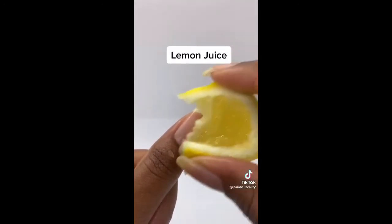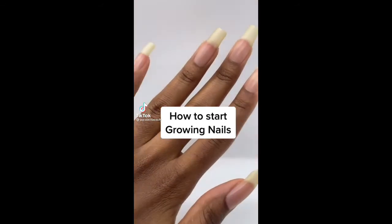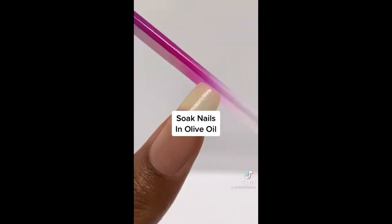3 things that speed up nail growth. Lemon juice. Olive oil. Coconut oil. How to start growing nails: cuticle oil daily. Soak nails in olive oil.